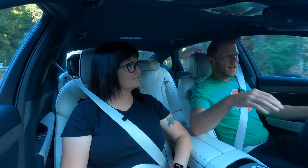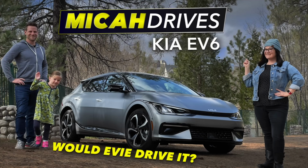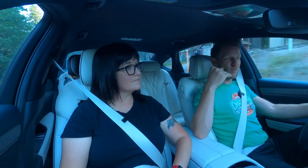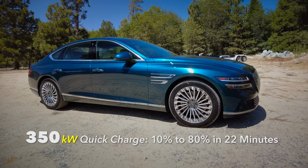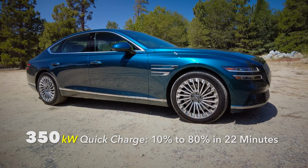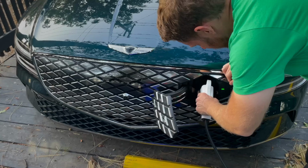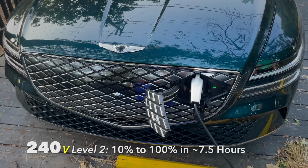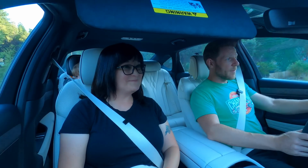Talking about charging, the electrified G80 is based on the same 800-volt architecture that we found in the Kia EV6, and it also exists in the Hyundai Ioniq 5, which allows it to recharge very, very quickly. It can go from a 10 to 80% charge in 22 minutes, provided you have a 350 kilowatt DC quick charger. So that's a very quick recharge and a lot of range in not much time. If you charge it at home with a level 2 charger, that takes about 7.5 hours, and that's from 10 to 100%.